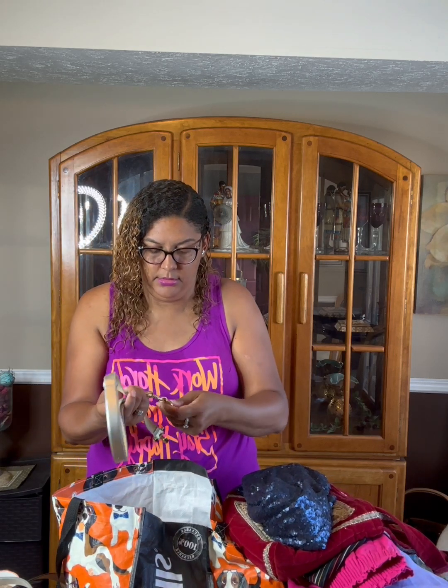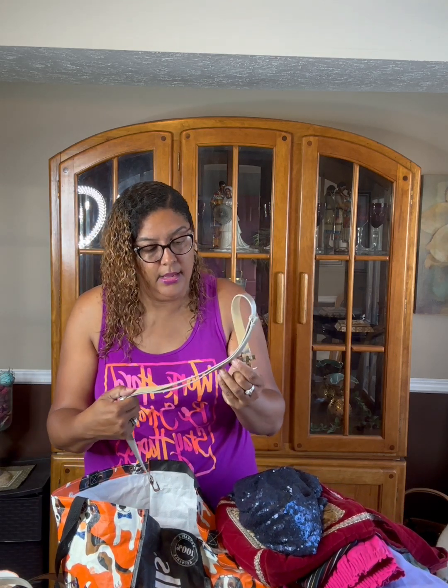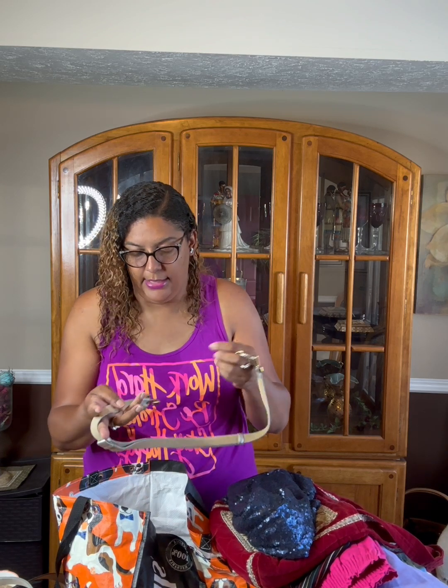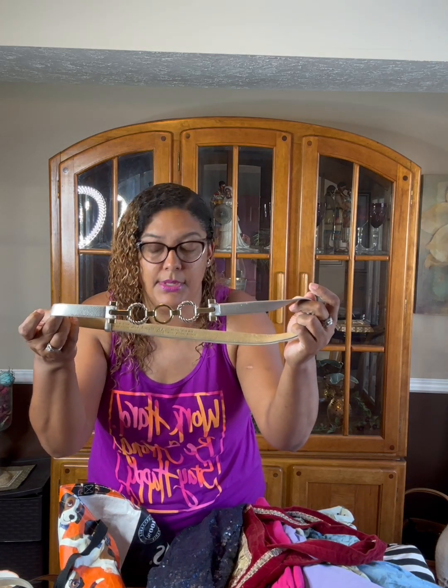Then I got this belt, which is kind of cool looking. And this one is also Anne Klein, and this is just leather, but, oh, there's my tower of clothes falling. But it has kind of that type of style.